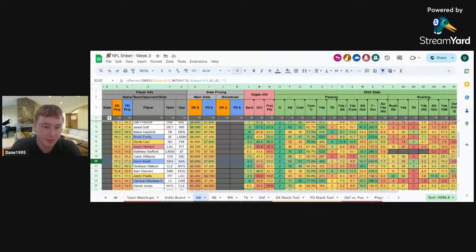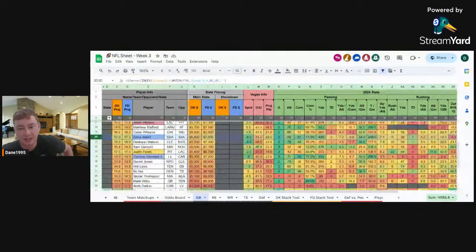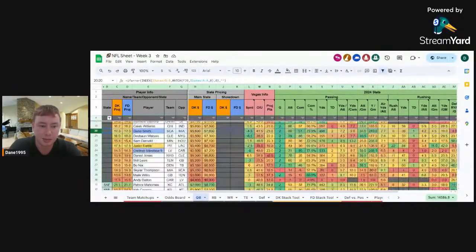Justin Fields, 5,400, cheap. We know the rushing upside is there. He's ran it a bunch, he just hasn't really broke off big runs. I think that could be there. You've got the Charger D, which should be better this year. I mean, they have been so far, but they really haven't played anybody. So maybe Fields can get there for super cheap here. Probably not looking to pair him with anybody, just play him naked, even in tournaments.